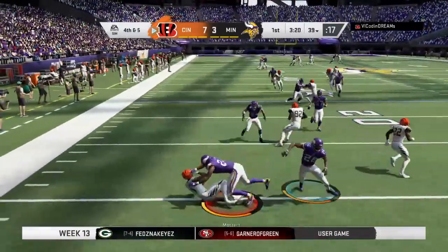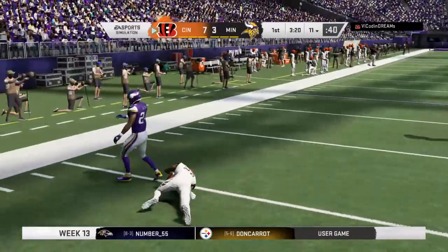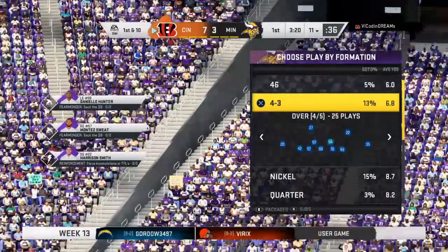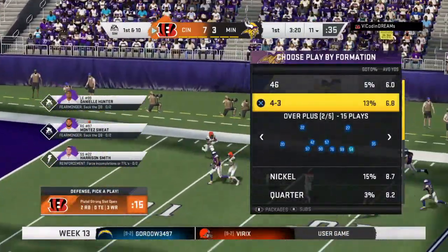He's going to field this at the 4. And that'll be put in the books as a 53-yard punt. And the Bengals will have a 1st and 10 from deep in their own territory.